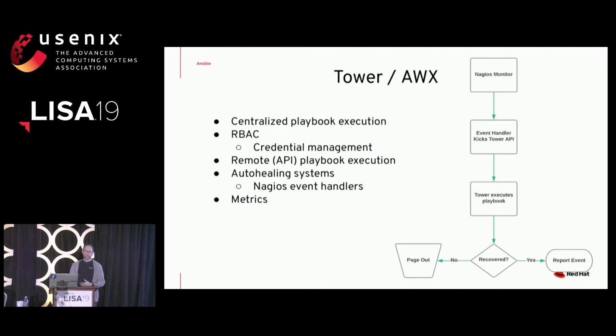One of the first things we did with this was create some auto-healing systems, wherein we had a Nagios check.